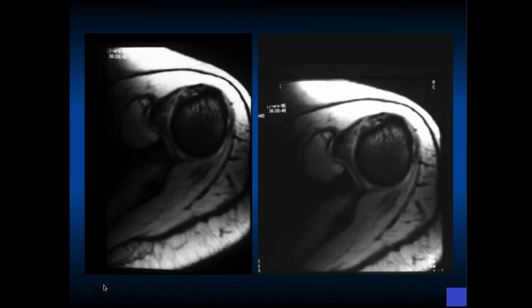Here's her scan. You can see again an expansile lesion of the coracoid. See it much better on this scan. And her excisional biopsy, chondrosarcoma, grade 1.